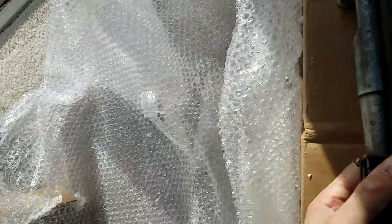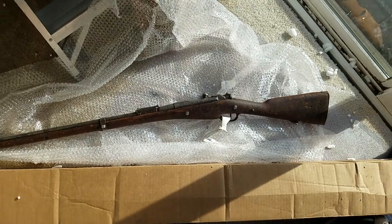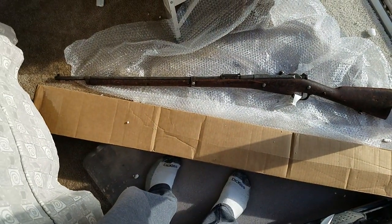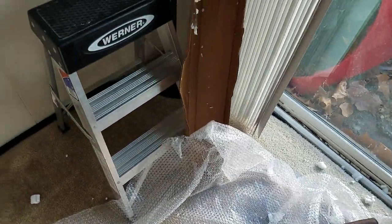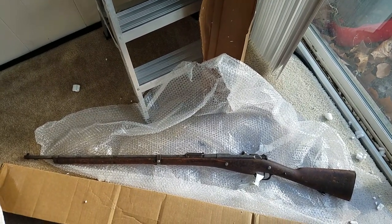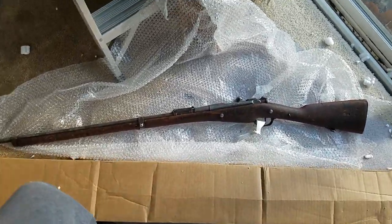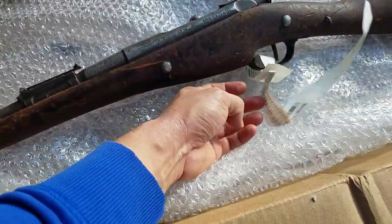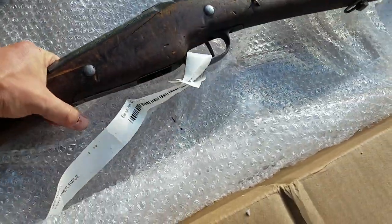Wow. That is a C-grade Berthier. All right. Yeah. Let me look at the receipt here. C-grade French Berthier, 1907/15. Yeah. There you go. Let's see.